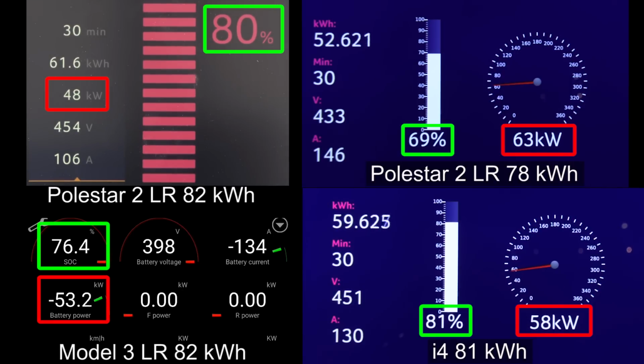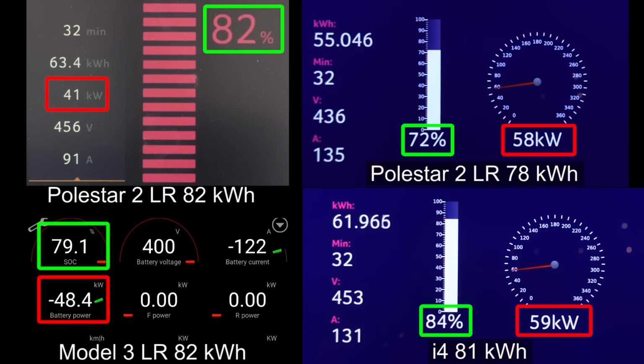Also, when you look at kilowatt hours, we have 61 versus, so we have around 10 kilowatt hours more put into the battery. Well, it's pulled from the charger. Yeah. But right now you will see that the i4 still maintains okay speed, but past 80%, the new Polestar starts slowing down a little bit, only at around 40-something kilowatt. Even the Tesla is charging a little bit flatter here. We'll see in the charging curve soon.